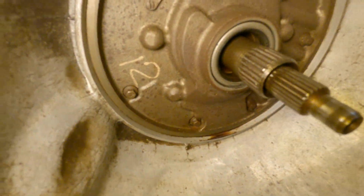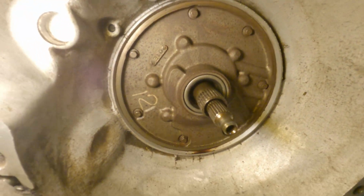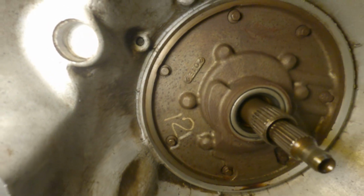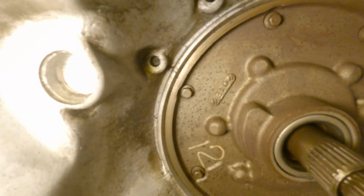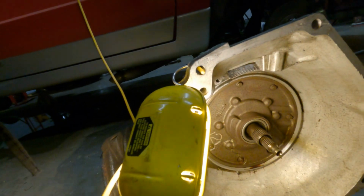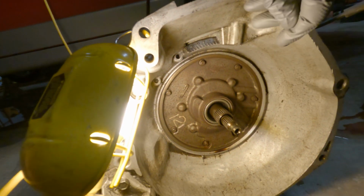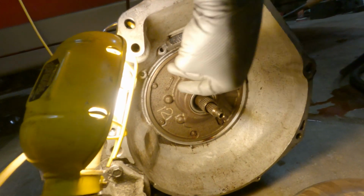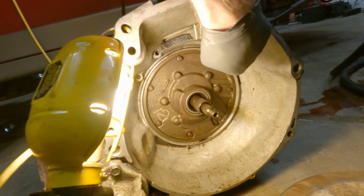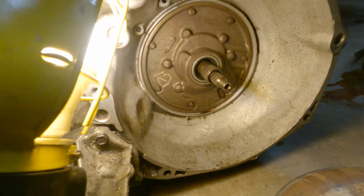Alright, so in here you'll see all these tiny little bolts. What you'll need to do is take all these bolts out, and on, I believe, this one and that one, that bolt right there, they'll be threaded a little in front of the bolt hole. So you can stick a little bolt in there and use a slide hammer and just bam, bam, bam, knock the pump out. There's a sealing ring in here, as you can see, probably wasn't working too well considering there's fluid down there.